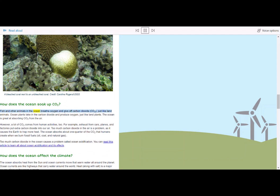Fish and other animals in the ocean breathe oxygen and give off carbon dioxide, CO2, just like land animals. Ocean plants take in the carbon dioxide and produce oxygen, just like land plants. The ocean is great at absorbing CO2 from the air. However, a lot of CO2 comes from human activities, too.